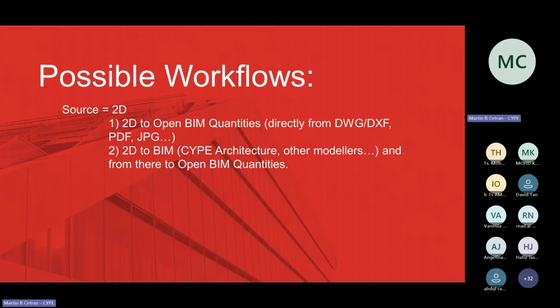By just importing 2D files into Cype Architecture, we can model from that easily and turn the document into a BIM workflow. And then we could have that in BIM Server Center and use that model in Open BIM Quantities, right? So if we have a 2D source, it doesn't mean that we necessarily need to go traditional and just go with the 2D into Open BIM Quantities. We could actually go from 2D into BIM before starting with the takeoffs and BOQs process.